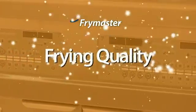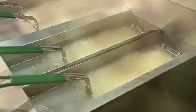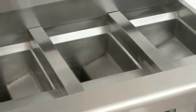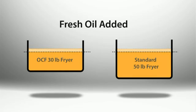The quality of fried foods is very dependent on the quality of the oil they're cooked in. Oil is lost through absorption into the food being cooked. Traditional fryers with larger pots tolerate poor frying habits, such as not topping off regularly. One of the things that we learned with the OCF30 experimentation and the development of the fry pot itself was the impact of fresh oil and how it relates and extends out the oil in the traditional fryer.